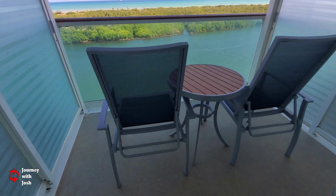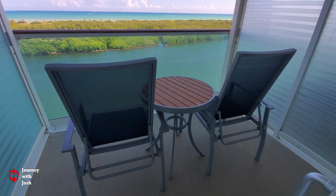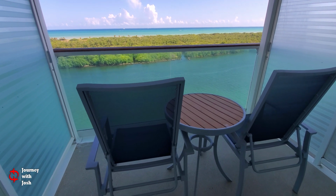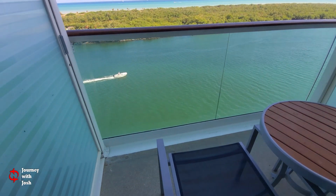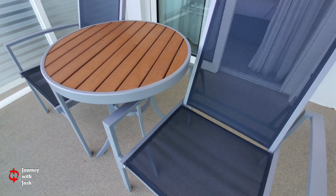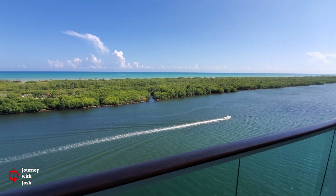Now look at this very nicely sized balcony and a full-size table, perfect for whenever you want to have breakfast on your balcony or dinner on your balcony, or you just want to sit and read and have a glass of wine on your balcony. Full-size chairs, as I said before, plenty of space out here, and you get to see this gorgeous view.